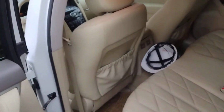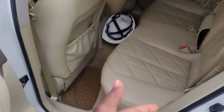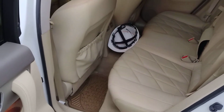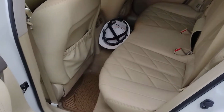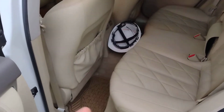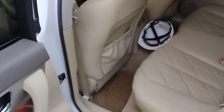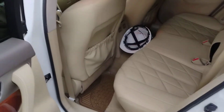I'm 6'2", and I try to get behind here. How comfortably can I, one, get in, and two, how comfortably can I sit in there? Because I can stuff myself in there, but how comfortable will I be just staying there? It's a little questionable here, but I know you can sit an adult here.